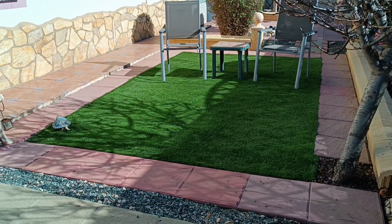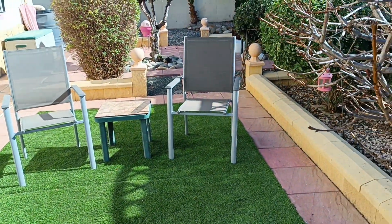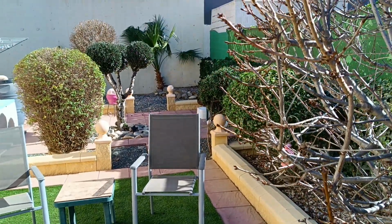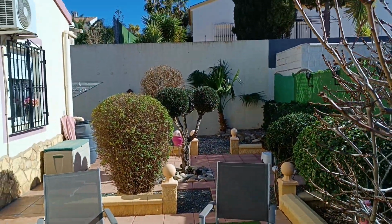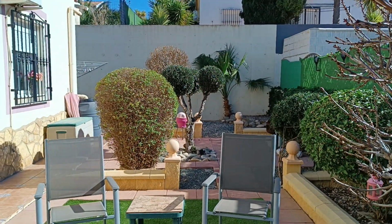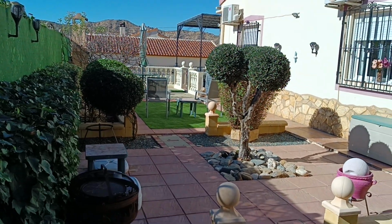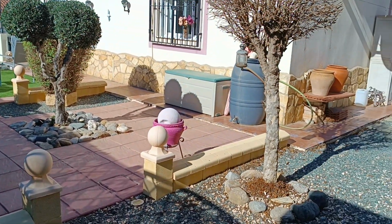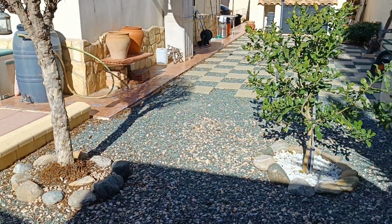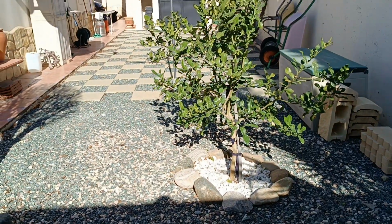Another little artificially grassed area, and then the fruit trees, olive, you can see there's a pomegranate tucked in behind that, and on into the rear garden. And here you've got a nice size chunk of ground, and the scope for it is incredible. There's so many things you could do with this.